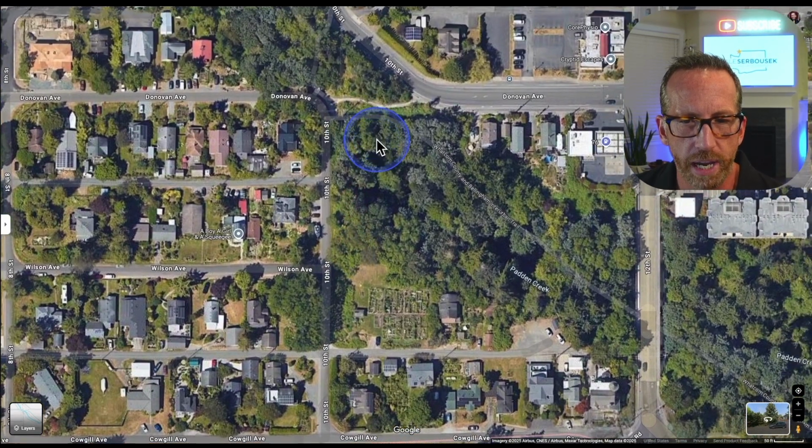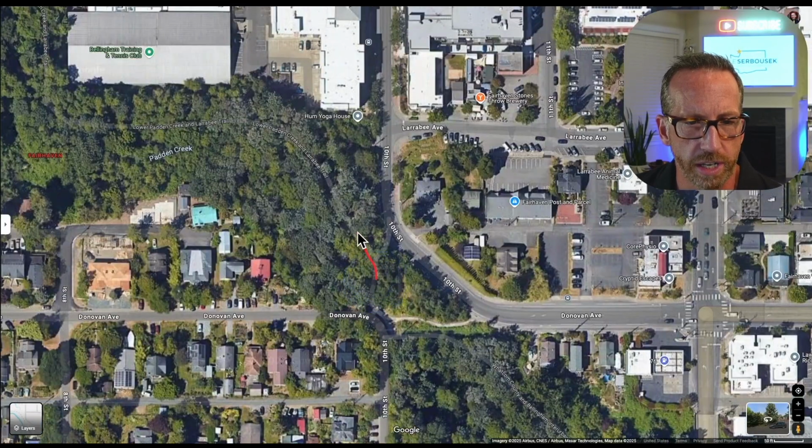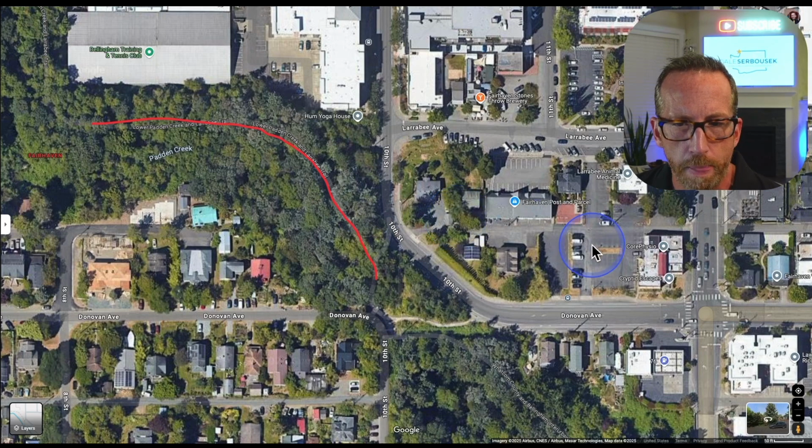You can also pick up the Interurban trail system. There's an entrance that comes in here, and then you can also walk this way. And this goes all the way over to Chuckanut Mountain down to the south of Bellingham. So you can actually walk or bike a significant distance through this pathway here. And then if you come up this way, you can see this gray area. This cuts down over here to Marine Park.